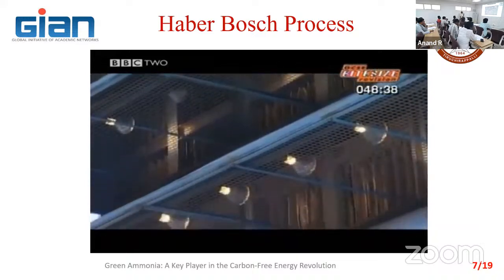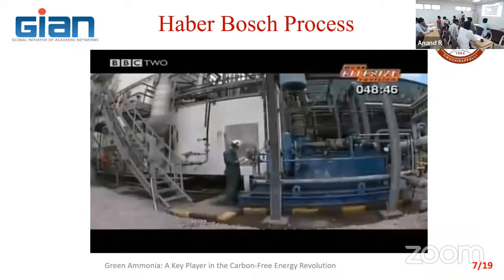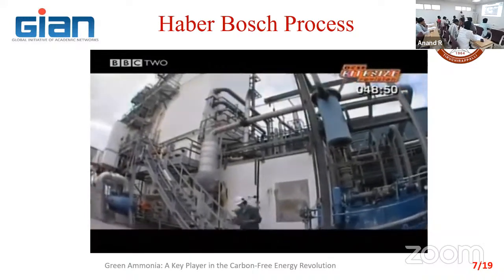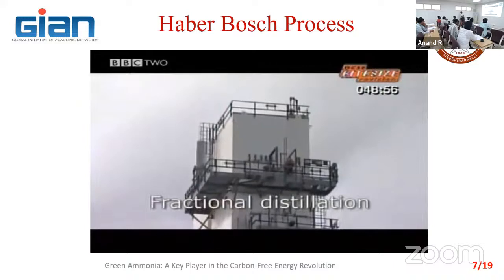This is where the nitrogen comes from. There's not much to see on the outside, but on the inside, the machinery pressurizes air to separate out nitrogen from all the other gases around it. Inside this tower, the different gases turn into liquids at different temperatures. It's called fractional distillation.